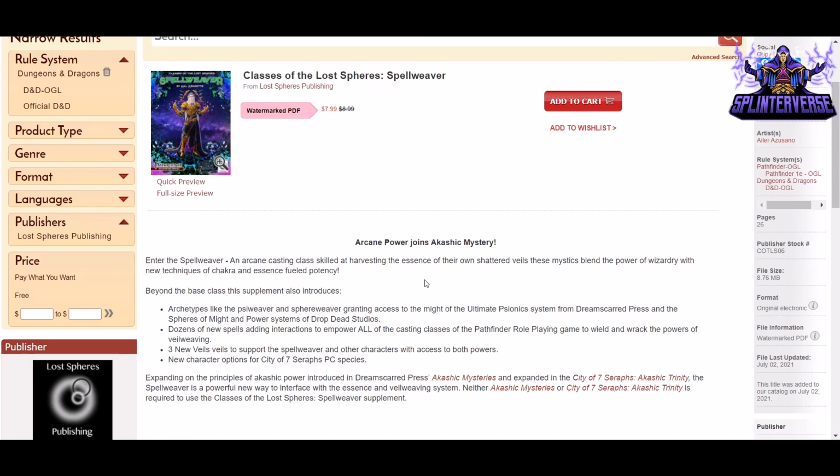3 new veils to support Spellweaver and other characters with access to both powers. New character options for City of Seven Seraph's PC species. And expanding on the principles of Akashic power introduced in Dreamscarred Press's Akashic Mysteries and expanded in City of Seven Seraphs. So building upon that third-party material. I like when stuff gets built upon, because the one and done, eventually you kind of have to homebrew, and when you're building on something else, that's awesome.